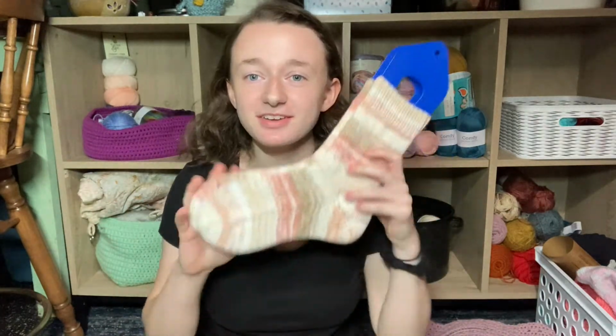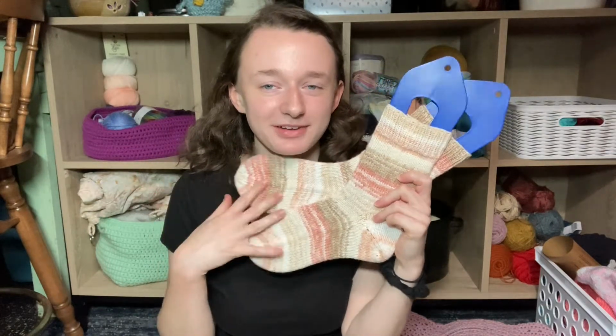I'm sitting here thinking, I have another finished object, don't I? And I do. It's sitting up on my table because I always put them there and forget that I have them, so I have to grab that. My next finished object are these pair of socks. These were work in progress last time. I had one done and was working on the second.